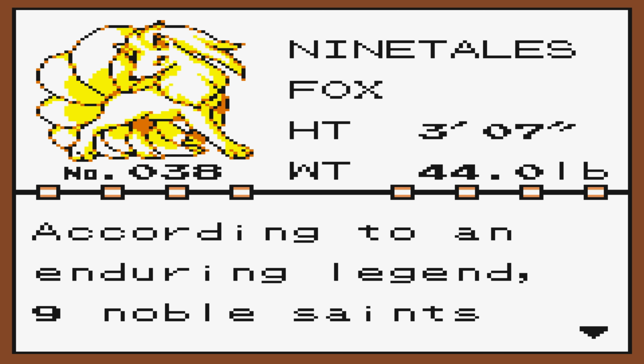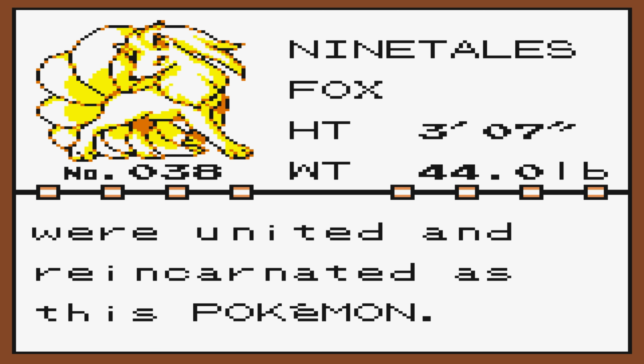Ninetales. According to an enduring legend, 9 noble saints were united and reincarnated as this Pokémon.